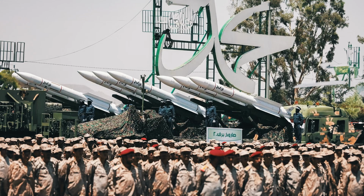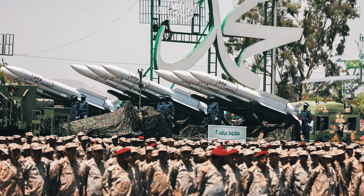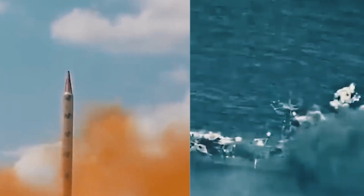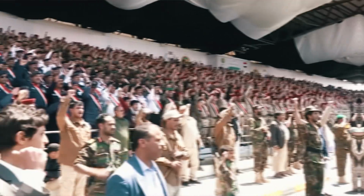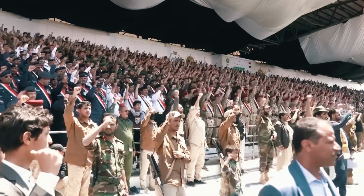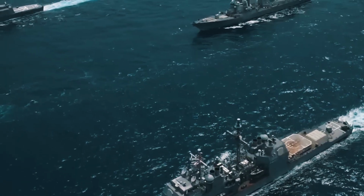Over several months, the Houthis deployed explosive-laden kamikaze drones, anti-ship cruise missiles, and even an anti-ship ballistic missile against the coalition, formerly known as Prosperity Guardian. In retaliation, the coalition intercepted the Houthi attacks and launched counterattacks of their own. Despite this, the Houthis remained undeterred and continued their assaults. On January 30th, one of the Houthis' attacks forced a U.S. Navy ship to do something that no American ship has ever done before.